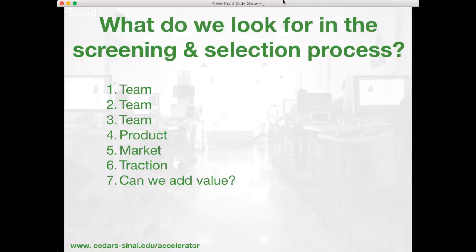Which products are most interesting and we feel will have the most impact in the market. We do look at the market size and the market opportunity, largely domestically in the US, in terms of what market opportunity exists for the product in the US market. We look at the traction as an indicator of market validation. If the company has traction, it's a good indicator that the product and the market have been identified properly and the team is on its way. And the last, which is the most important, is we want to make sure that we, in this program, are able to add value. Do we have the right mentors in our network?